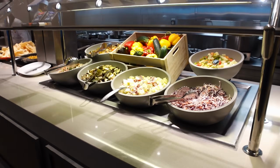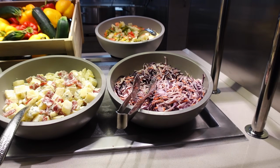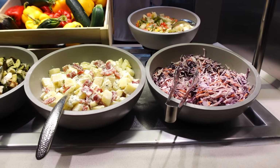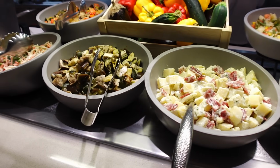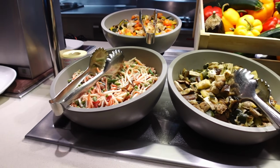Then we're coming to your world cuisine. So they start off with some little kind of mayonnaise-y salads there. So you've got some coleslaw, some potato salad. You've got some more grilled salad with artichokes and a couple more different salads there.